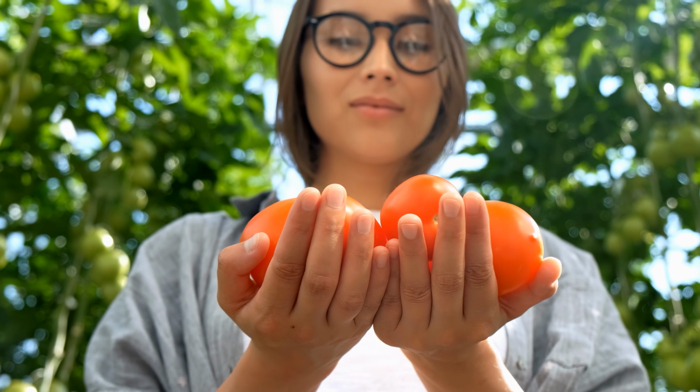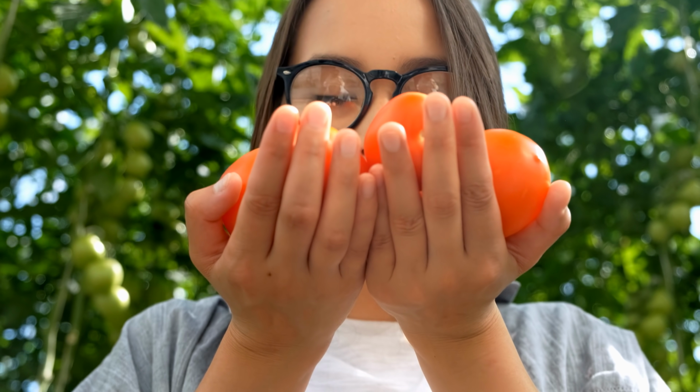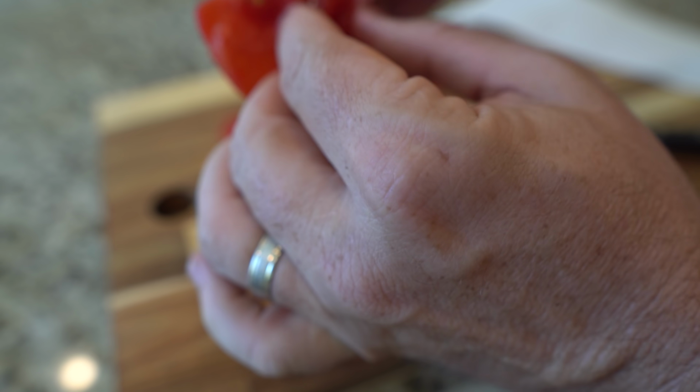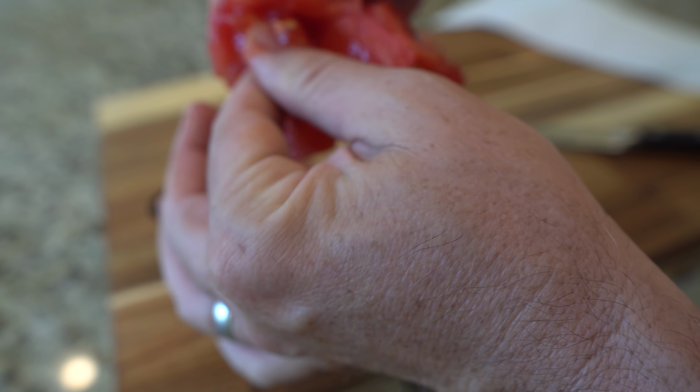Choose a tomato from your healthiest plant. If you could win a prize at the state fair with that heirloom tomato, then it's the right one to seed save from. These are some late harvest heirlooms, so they're not state fair impressive, but they will do for demonstration purposes. To maintain good genetic diversity, it's best to save seeds from multiple tomatoes and preferably from more than one plant of the same variety.